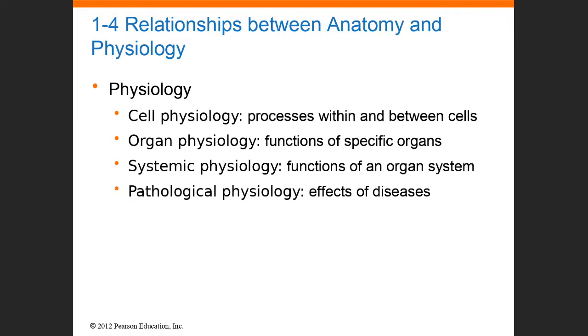In terms of physiology, there's cell physiology, there's organ physiology, system physiology, right? What's going on within the cells, what's going on function-wise within the organ itself, how does the entire system function, and then pathological physiology or pathophysiology is diseases, right? Pathology, it's the effect of diseases on those systems.